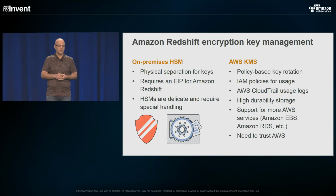And the other nice thing about the Amazon KMS is it supports other Amazon services like EBS and other RDS databases and that sort of thing. But you do need to trust Amazon, right? So you need to figure out for your organization where you lie on that spectrum of trust versus not trust, basically. And that's a big decision that you're going to have to make for yourselves.